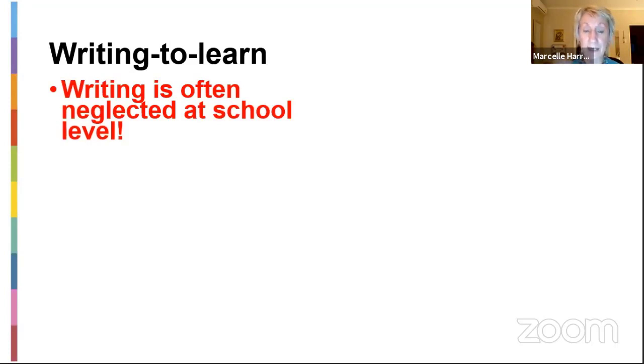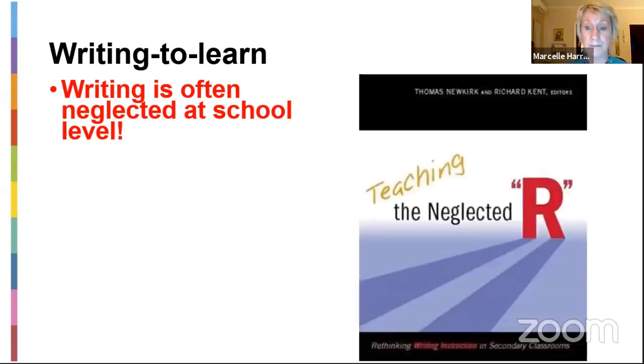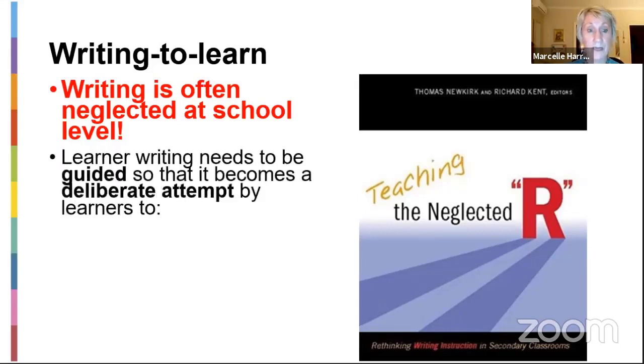Students are so lazy that it's easier to sit and say something or listen or read than to actually physically write. It's like becoming fit. You've got to get used to writing, and you've got to give them opportunities to do this in the classroom. Here's a publication, Teaching the Neglected R: Rethinking Writing Instruction in Secondary Classrooms. So the whole idea is that teaching is neglecting writing, and we need to put that into our skill development, because it's going to help them to learn.